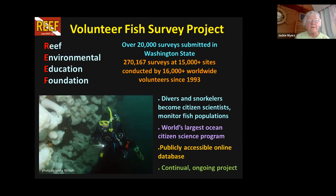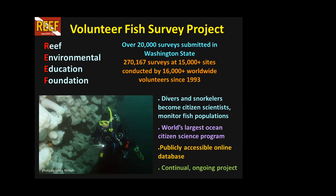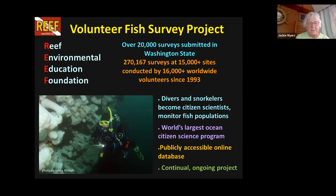populations. When we had the big sunflower star die out in the Pacific Northwest and up and down the West Coast, they actually monitored the data by what reef surveyors were turning in. So it's the largest ocean citizen science program currently operating, and it's worldwide. And it's publicly accessible with an online database. And there's projects that keep going on.